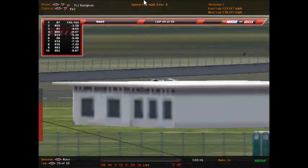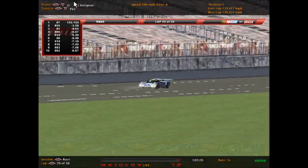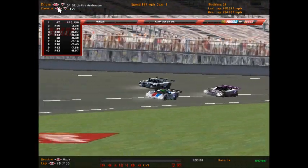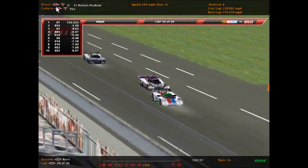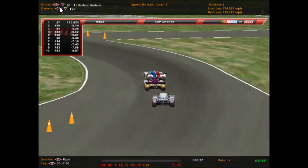But Sturgeon should see the white flag this time. But see what happens here. He's going to stay out. He's going to take the gamble. The white flag's going to wave this time by. Carson Gunn in 2nd position. Nathan Hudson in 3rd. Having their own battle for 2nd place at the moment right there between the Porsche and the Jaguar.